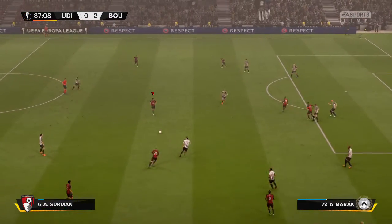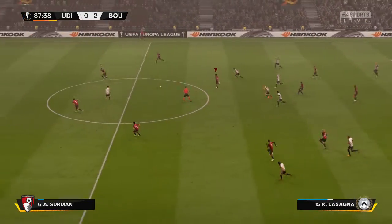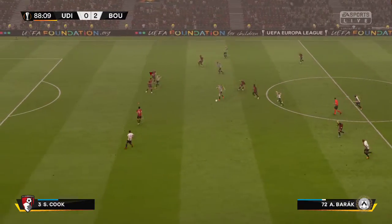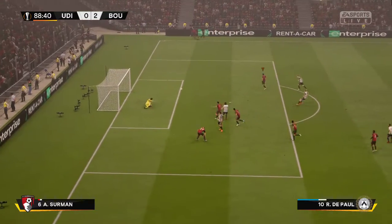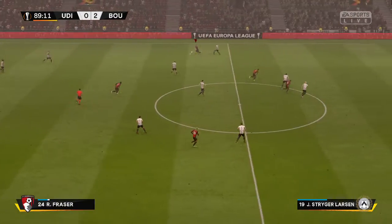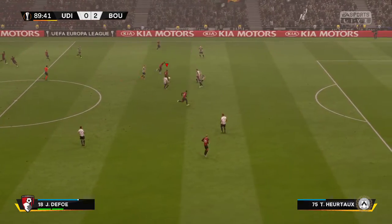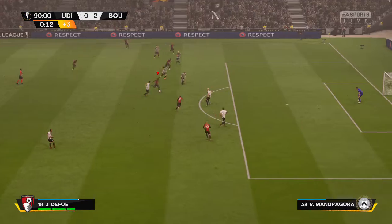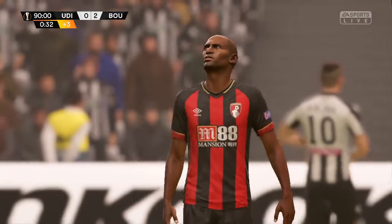Now David Brooks. Will there be a tangible end product? And the ball with Baric. And it's with Kevin Lasagna. Is he going to punish them here? Well, let's see. Does he mean business? Still alive. Jermaine Defoe. It's with Fraser. The attack continues. They're making considerable progress. Well, somehow the goalkeeper got to it. The referee has given a corner.